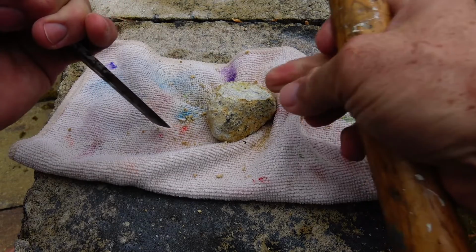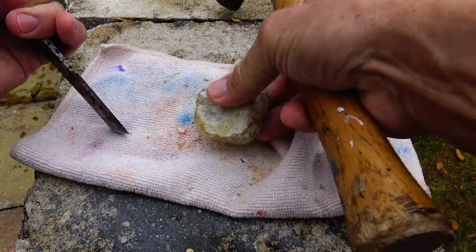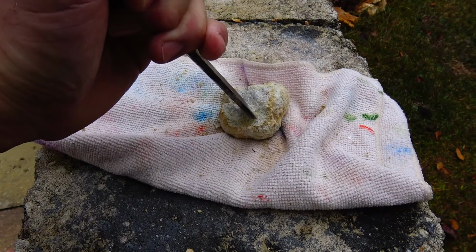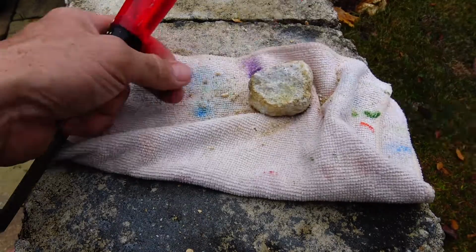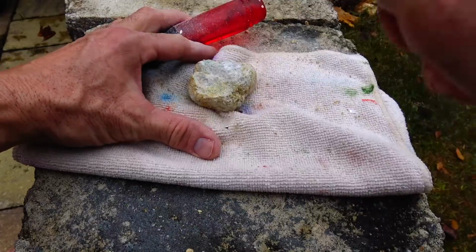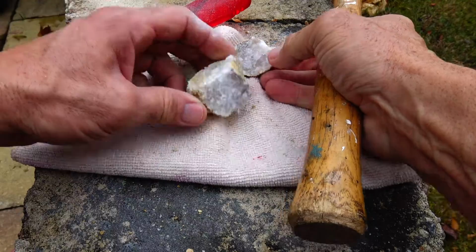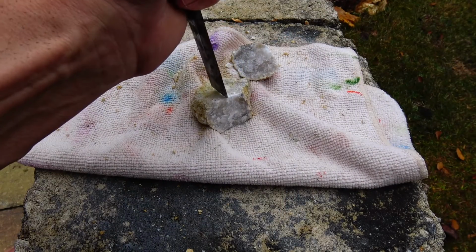Oh, that one chipped off a lot easier, but we still haven't reached the center yet. Let's give it another smash. Let's try just the hammer. All right, there's another piece that came off. This one is solid, but it's very hard to smash. Let's try one more right here.